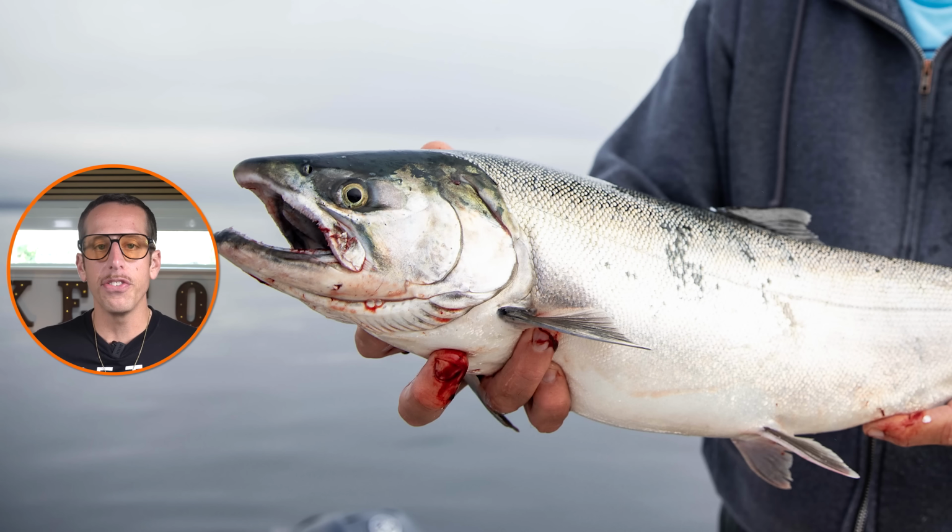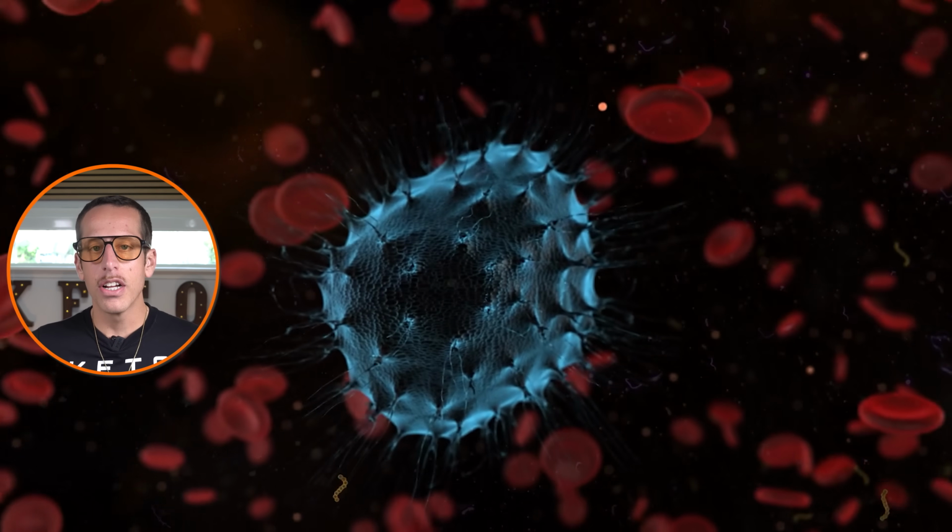salmon, farmed seafood in general, but let's discuss salmon for a second. Farmed fish is way different than wild-caught fish. Studies are showing that farmed fish contain higher amounts, a very high amount, I should say, of polychlorinated biphenyls, PCBs. PCBs are known carcinogens, cancer causing.